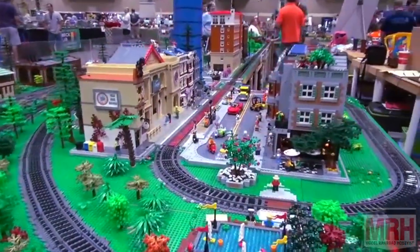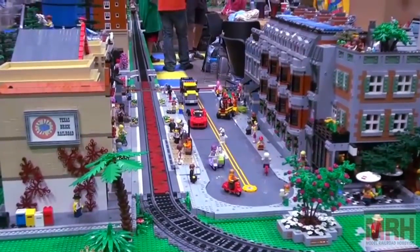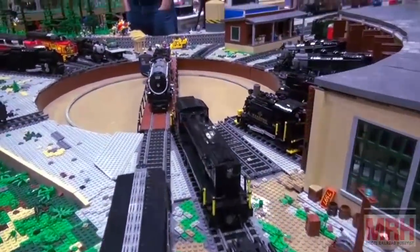Are these kits? None of the models you see operating on our layout are kits. None of the houses or anything like that is a kit. This is all scratch built by us. Oh my God. Wow. This is so much more than what some of the HO guys do. We get to buy a kit and glue it together and paint it. You guys have to come up with the whole thing.